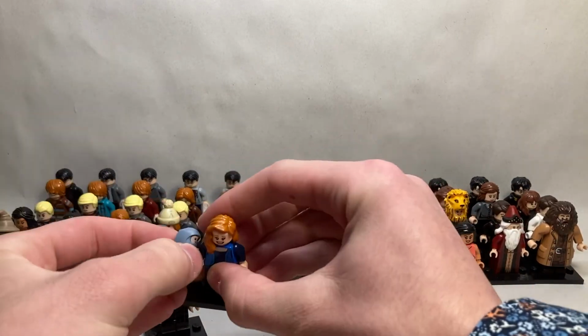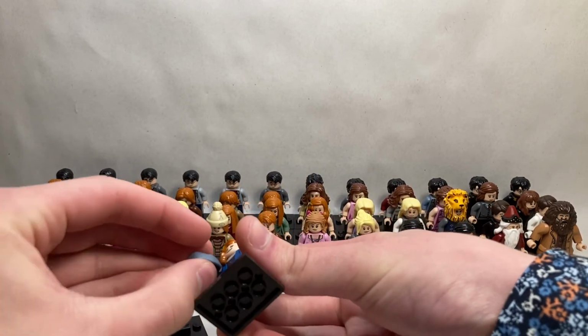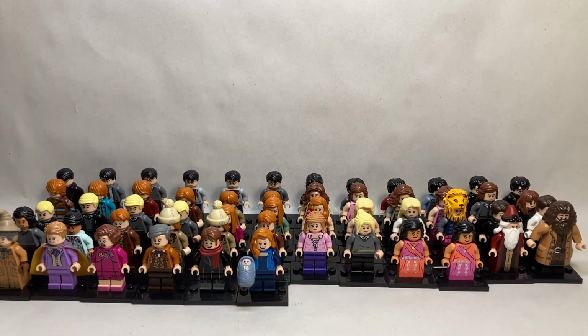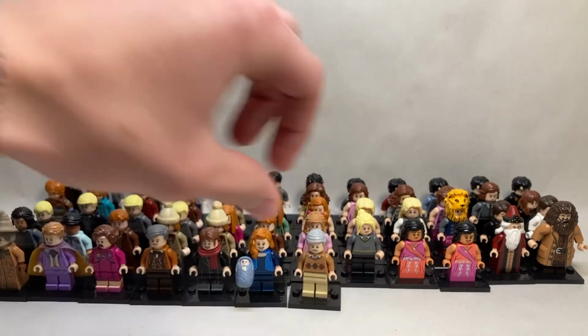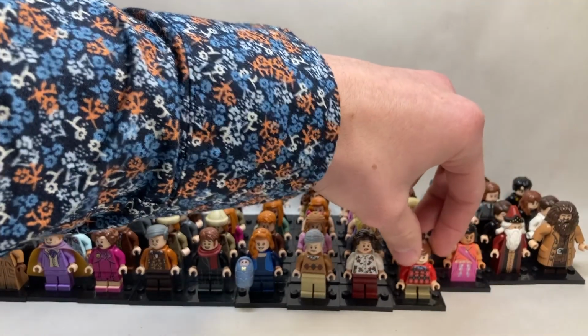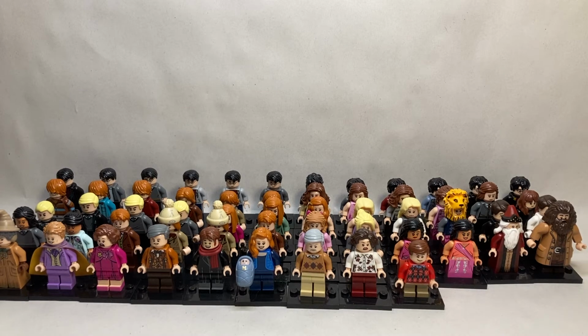So technically, I should have given this baby Harry piece to one of the Harry Potters when I was going over all of his variants, but I didn't, so they're going to go right there. Pretty good characters. We also got the Dursleys. We have Vernon, Petunia with an excellent torso print, and then Dudley also with a great torso print. Some really good characters, very standout variants, and I'm glad to finally be able to say I have the Dursleys in Lego form.